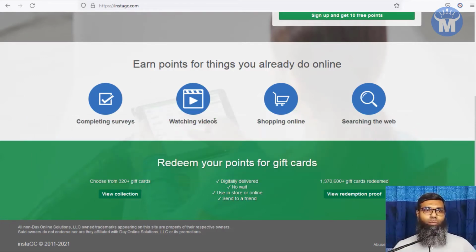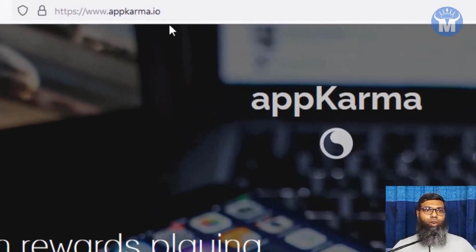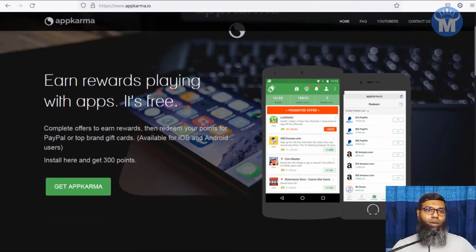So move on to the next app, which is AppKarma.io. AppKarma.io. This is also a great reward giving site that is completely free. You can earn rewards playing with some apps they're going to provide you, and it's free to earn money, and they're going to give you some points as a reward.